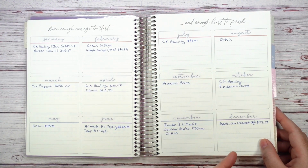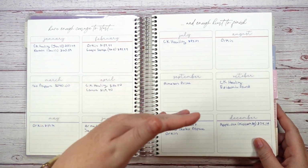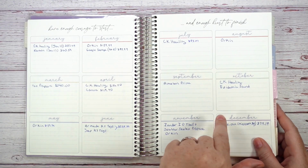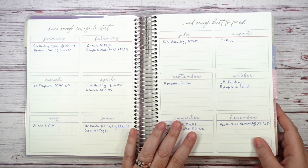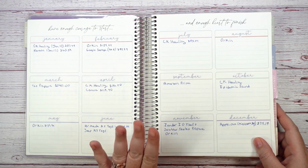And this is how you prevent missing any bills in the future, is setting up a sinking fund where you sink the money until the day it's due, and then you pull it out and pay for what you need. And that's how I do it. My trash is quarterly and my Orkin is quarterly, and then a lot of these others are just annual subscriptions or annual things that happen every year.